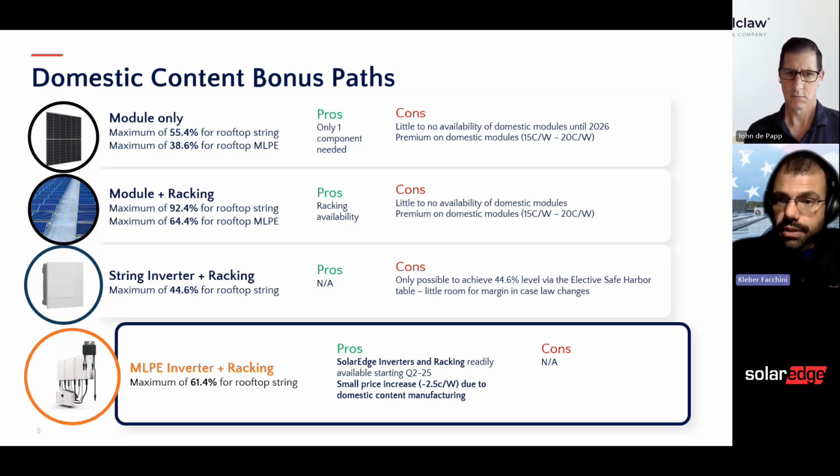So the paths are the following. Let's talk about each of the paths here. The first two paths are modules only and modules with racking. Both are virtually impossible or very difficult.